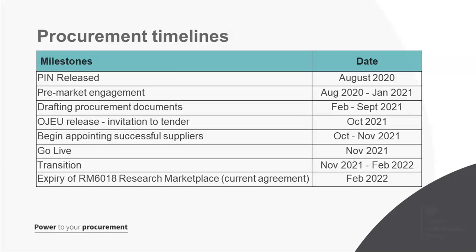There's a bit of time between when customers can start using it until the old product expires in February 2022, and that's listed here as a transition period. And right at the bottom, just to make it really clear, the expiry of the current agreement is February 2022.